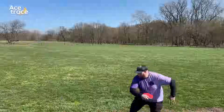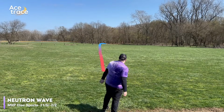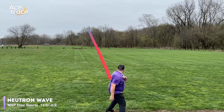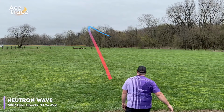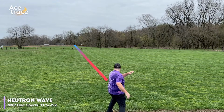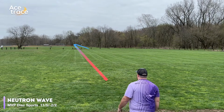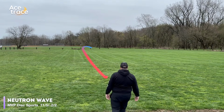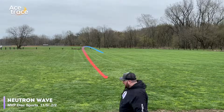I was hoping that that reason would be that it's straight, but I think I found a different reason. No matter how I adjusted my release angle, power level, whatever, it just turned over. Kept turning. And even rolled. And unfortunately, that makes the Wave one of the most understable discs we tested today.